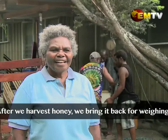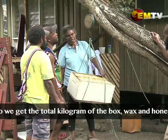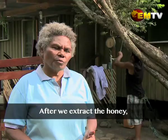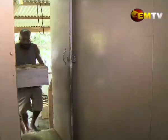We go harvest, we take the honey and come in, and we must weigh it. So we take the total kilo of box, wax, and honey. Okay, we plug extract. We finish extract, we plug in the box and frames, and then weigh again. The difference is the total of the wax and the honey that we extracted. Weigh in, finish.